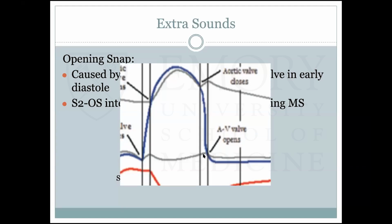So imagine you have mitral stenosis. As your left atrial pressure increases, follow my cursor as it goes up, and you sort of work your way up this blue line, the interval between the aortic valve closure and the mitral valve opening, which occurs here when left ventricular pressure drops below left atrial pressure, that interval will decrease, all right? So as your left atrial pressure goes up, the second heart sound to opening snap interval will decrease as mitral stenosis gets worse.